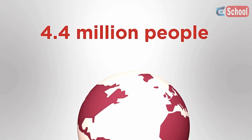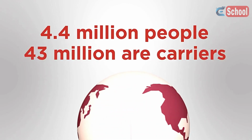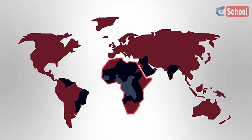There are about 4.4 million people in the world who have sickle cell anemia, while an additional 43 million are carriers. About 80% of people with sickle cell anemia live in Central Africa. It also occurs relatively frequently in parts of India, the Middle East, and among people of African origin living in other parts of the world.